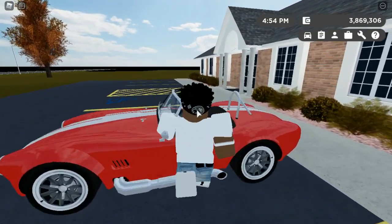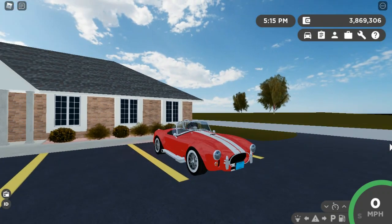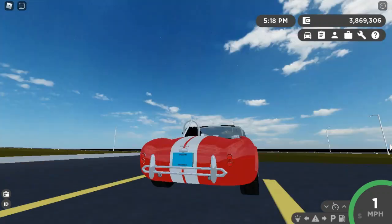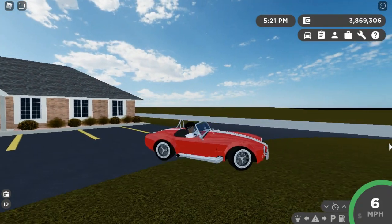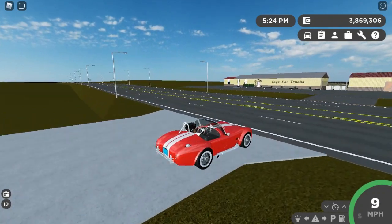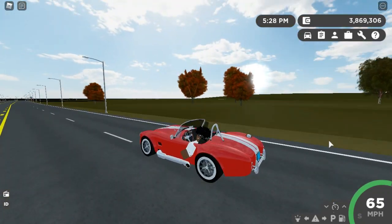So let's get into it. Okay, we finally got it to work. So, lights, turn signals. Ooh, wow, bright. Horn. As you see, it has all the modern stuff from a modern Ford put into a Shelby Cobra. Another thing, this thing is not slow. This thing moves.